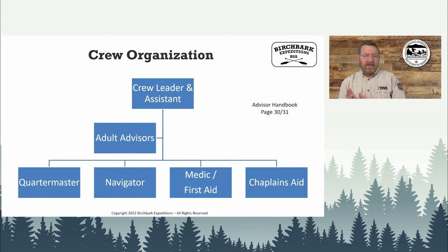And the idea is that you can choose, and this again would be the crew leader and assistant crew leader organizing this, but you can choose, does somebody want to be the quartermaster for the whole week and be responsible for managing the food supply? Or do you want to take turns and have different people do different jobs on different days? Is one guy really good at ropes and knots and he's responsible for the bear bags, or do you want to rotate that skill day by day? And these are all decisions that the youth can make.